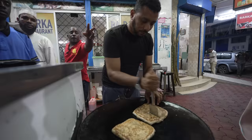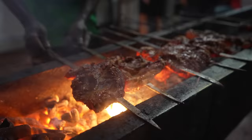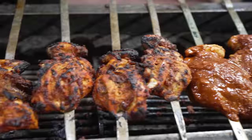We're going to go all the way down there, and see what best we can get. Everywhere you look, somebody's cooking something. Exactly. It's a grill. People are on the move. People are eating and eating and eating all the way.